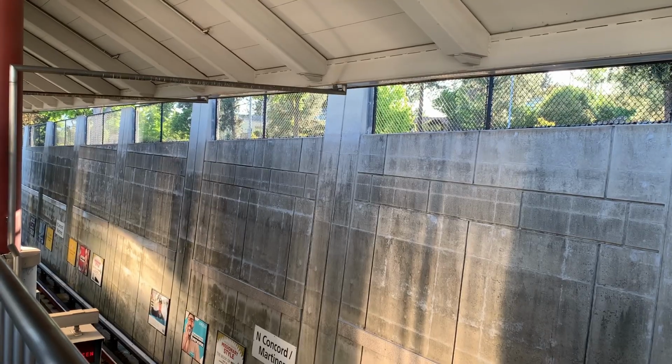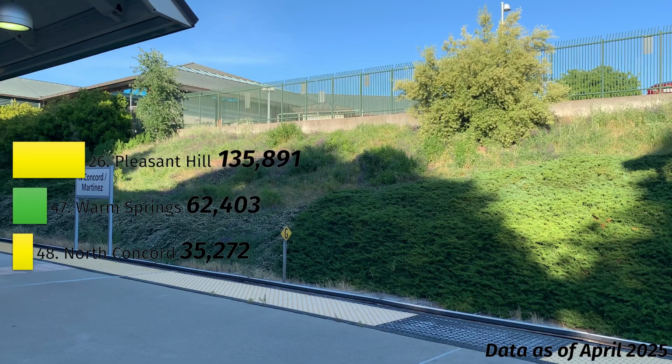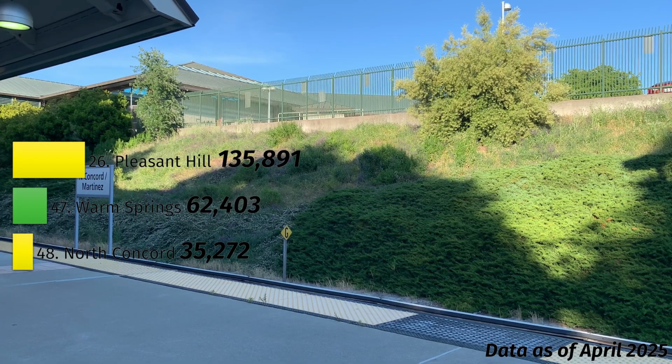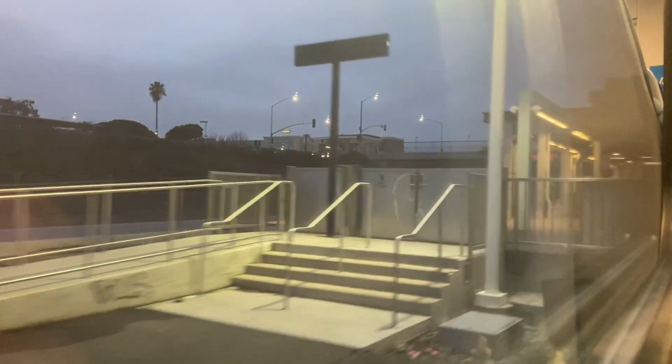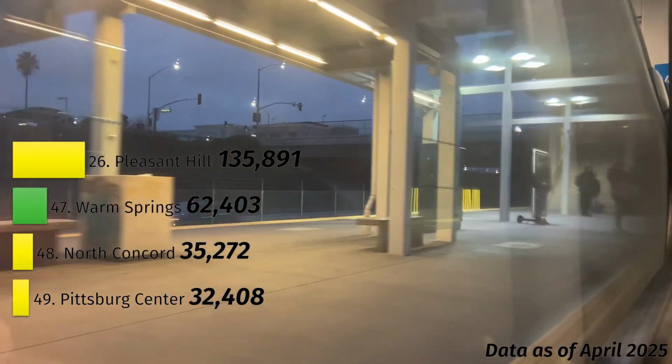Also, the station does have Martinez in its name, but it isn't anywhere near that city. It had just 35,272 entries and exits in April. Second from bottom is Pittsburgh Center on the eBART line, and while Antioch has plenty of buses and a nice big park and ride, Pittsburgh Center has quite literally nothing of note in the vicinity. Its total was a paltry 32,408.